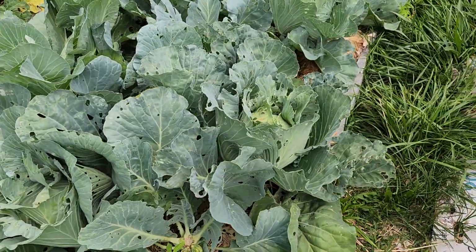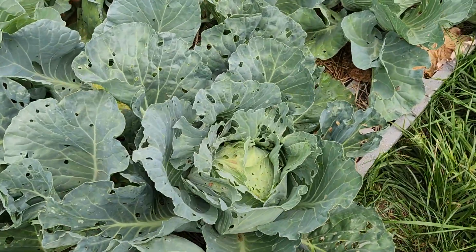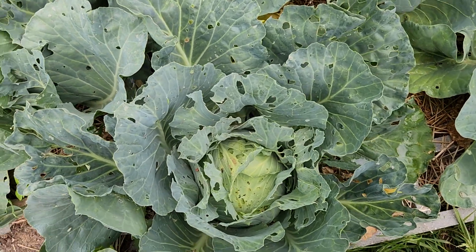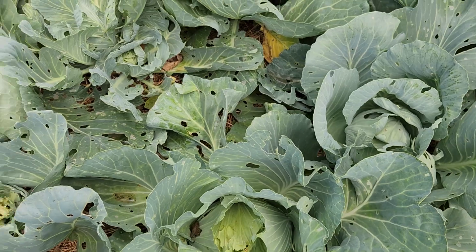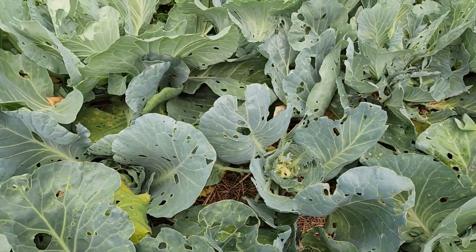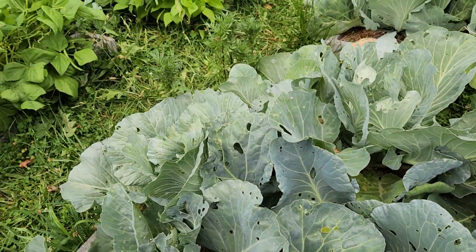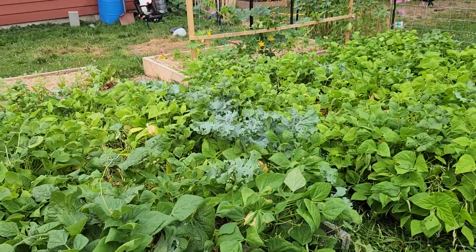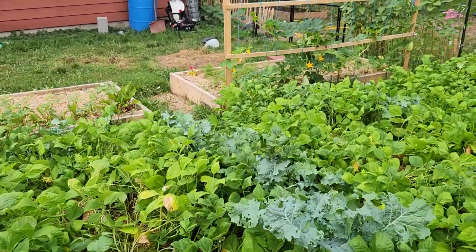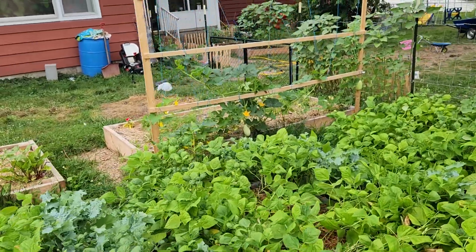And our cabbage, this one here, these are getting bigger. Those probably weigh about 5 or 6 pounds now, but some of them ain't making it because of the worms that got into them. Yep, the beans are getting too big. I gotta get out here and pick them. What happens if they get really, really big? They turn to seed, and then we can save the seeds for next year.